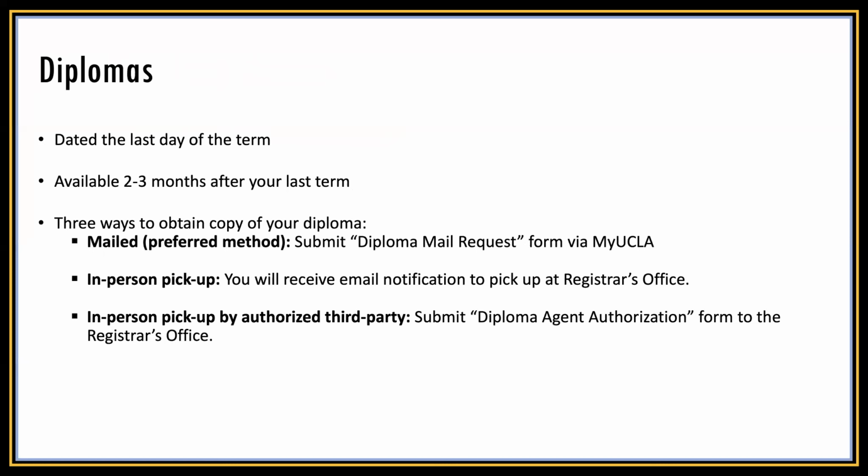Diplomas are sent out about 2 to 3 months after the final term. So those take a little bit longer. But they will be dated the final day of your last quarter. So it would be the Friday of finals week for your final degree term. You do request how you want your diploma to be sent to you, and you'll do that on your MyUCLA. There are 3 different options for how to receive your diploma.